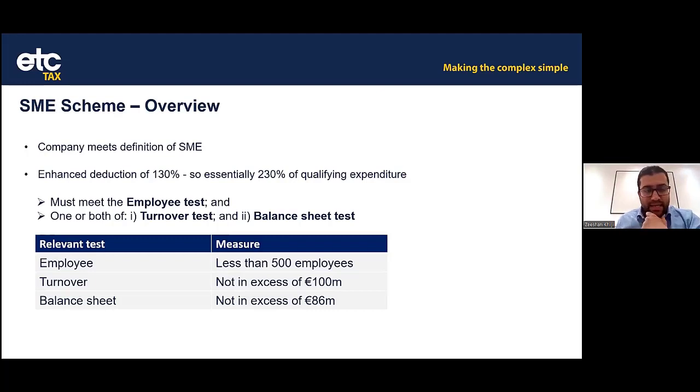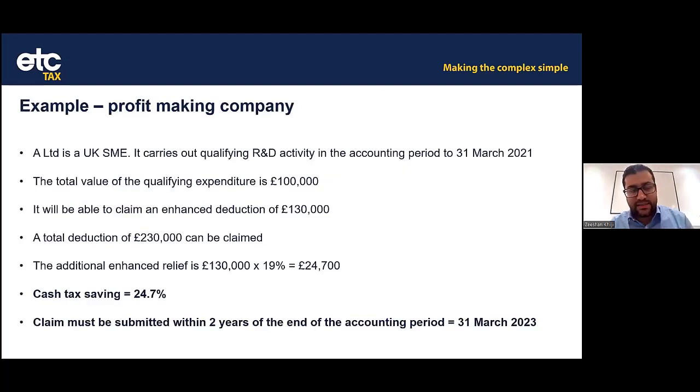And the way that the relief is obtained is by providing a deduction of 130% of the qualifying expenditure. So 100% of the qualifying expenditure the company can get relief for anyway, and it's on top. There is also an enhanced deduction of 130% that the company can obtain. So I'll illustrate this with an example.